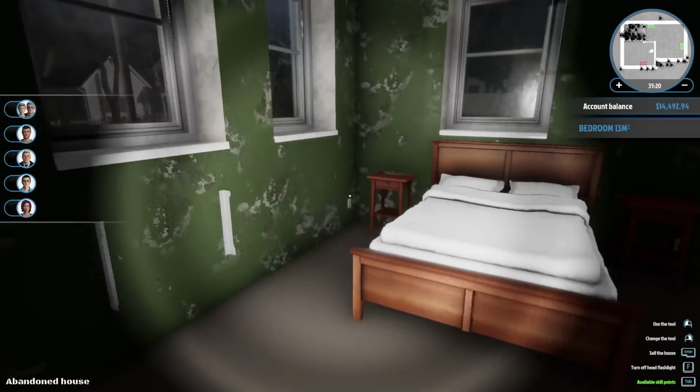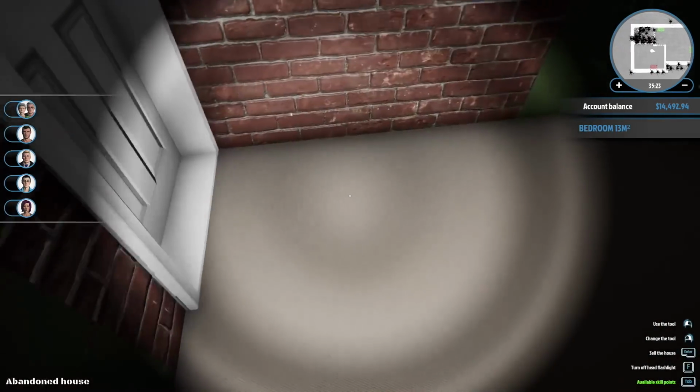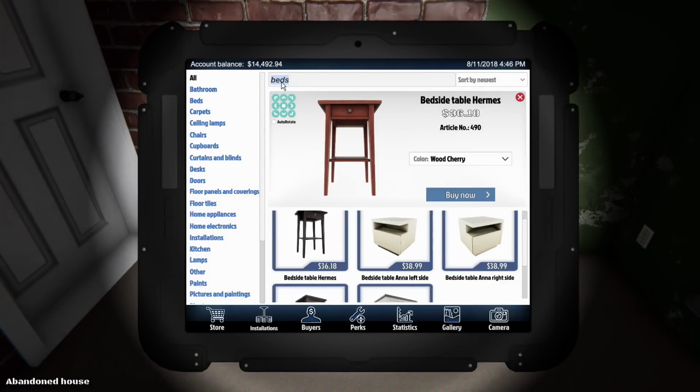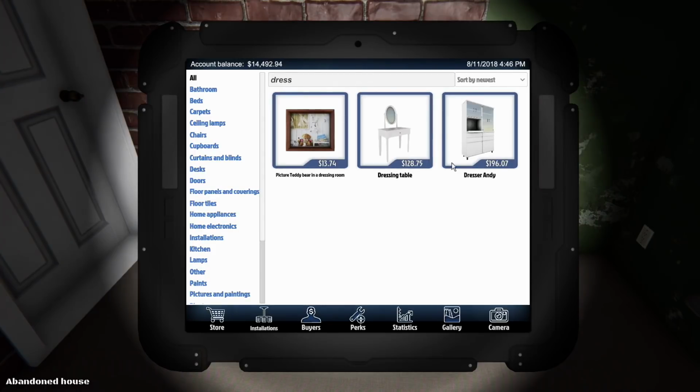Okay, so I think that's good. All right, so we're going to do these. That's doable. We could put a dresser right here, I think. So let's try to go get a dresser. But yeah, that's just way too small for me. All right. So dresser, or we have a dresser table.